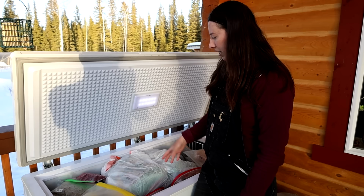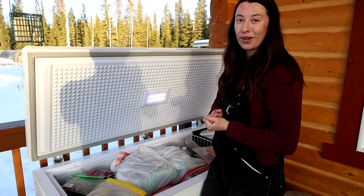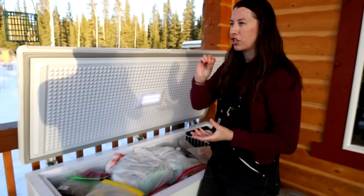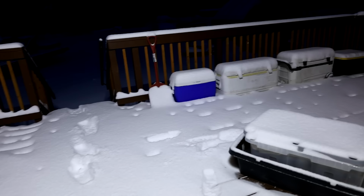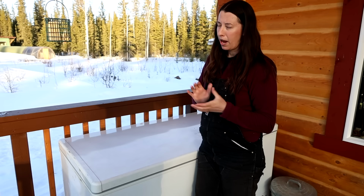This is my least favorite thing about living in Alaska in the summer. It's not mosquitoes. It's the fact that we have to plug in our freezer, because I do really like being able to just throw something outside in the winter months. We had a whole bunch of our ice chests out here, covered with snow, and now we cleaned them out and the deck is free again. So it's really pretty. Happy with what we accomplished today, and I'm pretty excited to see the garden area melt over the next few days.